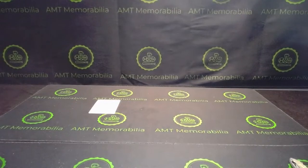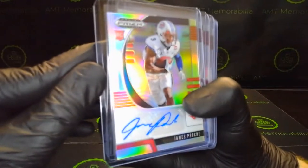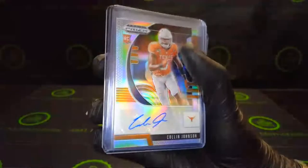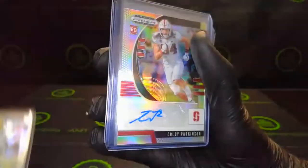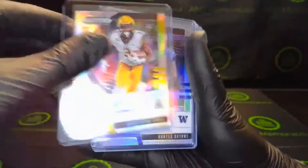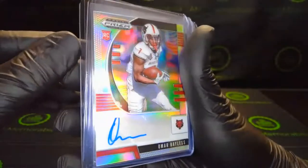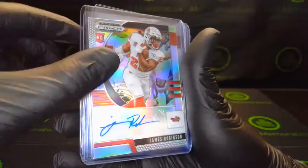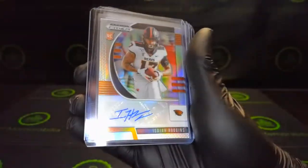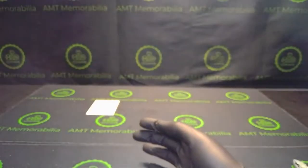All right, time for some autographs. These are all the silver autographs, not numbered. James Prochet, Colby Parkinson, Zach Bond, Kelly Bryant, Isaiah Hodgins, Colin Johnson, Donovan Peoples-Jones, Colby Parkinson, Tyree Cleveland, Anthony McFarland Jr., Darrington Evans, Hunter Bryant, Sean McEwen, Daryl Stewart Jr., Omar Bayless, Jamichael Hasty, James Robinson, Zach Moss, Adam Trotman, Hunter Bryant, Isaiah Hodgins, Harrison Bryant, Tony Jones Jr., Kendrick Rogers.